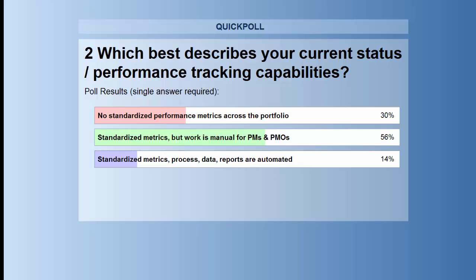And it's hard for all project managers if they don't know what they're going after. So it's good to see that we've got at least half of you, or more than half, in that place where it's standardized. At least now it's more about getting automated.